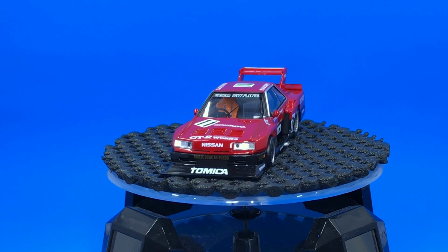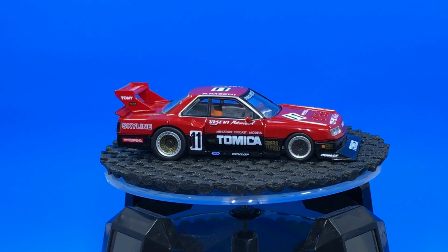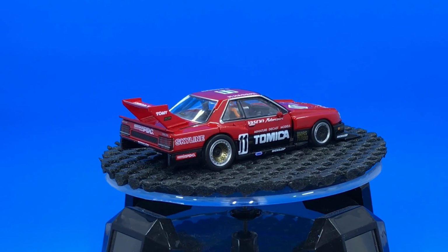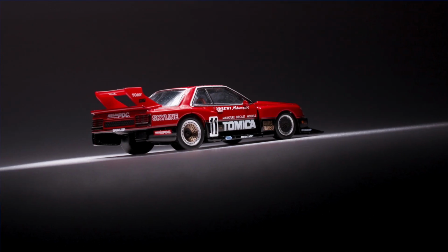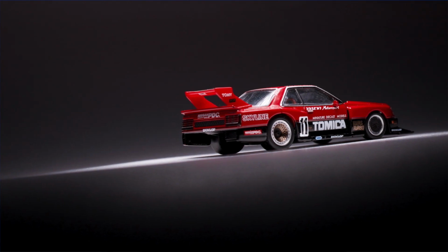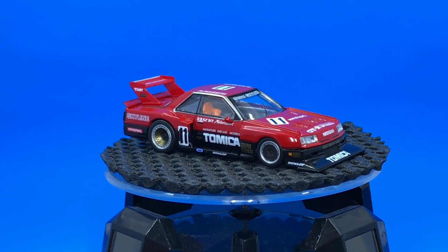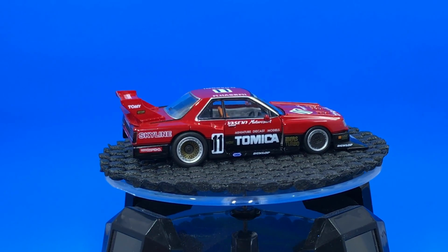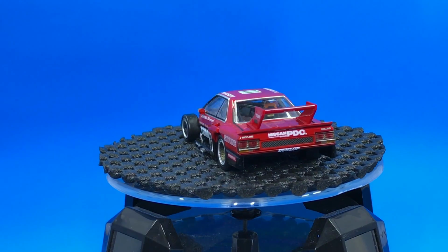Second incarnation, and I would say this is my favorite Tomica Limited Vintage release ever. This very specific one. Double spoiler in the back, but it starts with those wheels. Look at those rear wheels and how detailed they are. Same super detailed interior, side mirrors, and yes, the engine is removable on this one too.